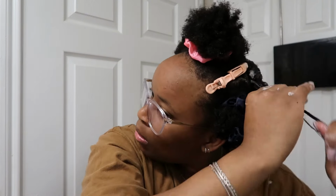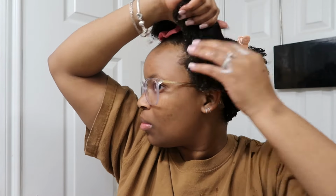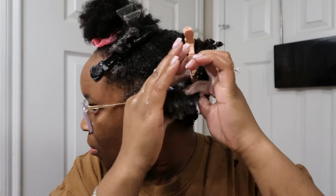So I haven't been using Mielle products for a while, but when it comes to the Type 4 styling collection, I never really gave that one a fair chance when it came to the styling portion. I love me some mousse and I love me some gel. I love me a custard. So I did want to at least give the chance to try those products, regardless of how I feel about the brand itself and the wash day products.